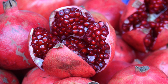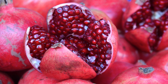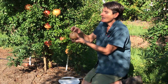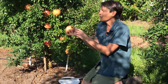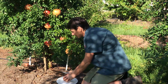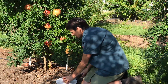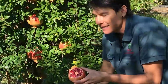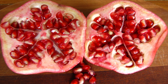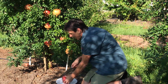And I'm just going to show you a really great way to cut up your pomegranates to get the most out of them and to make the vesicles really easy to get at. So this is the top of the fruit where it's attached to the tree, and the base. And what we're going to do is we're going to cut the bottom off the fruit. So you can see then you reveal that it's got different segments. And what we're going to do is we're going to cut down those segments just by scoring the skin.